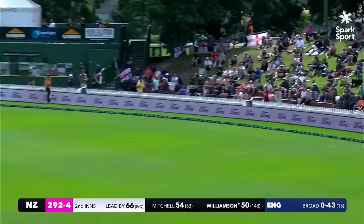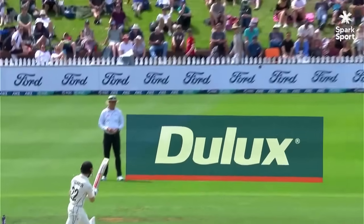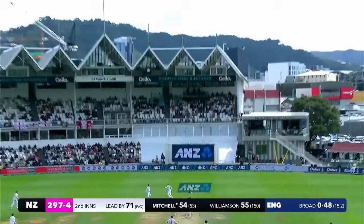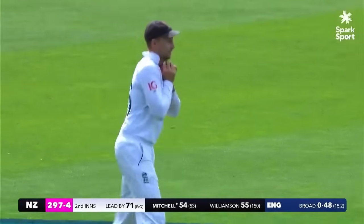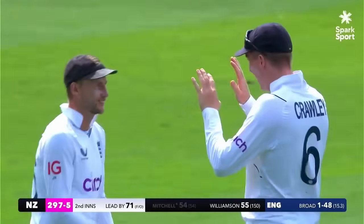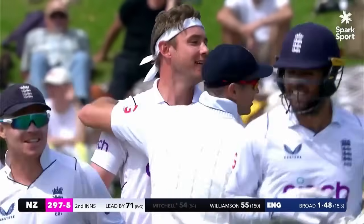Brought to Williamson. Whipped away by Kane Williamson. That is a shot of authority. And that's good signs for Williamson too. Oh, that's a top edge. And this is a catch that is taken by Joe Root. Not a great way to go for Daryl Mitchell. He planned for it though.